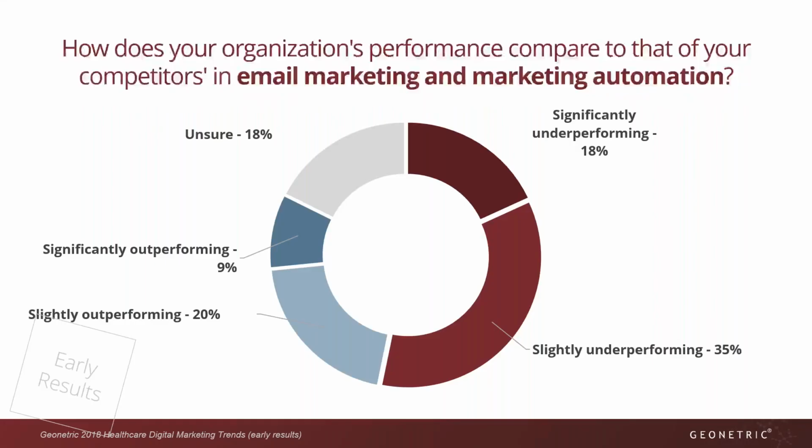What we're seeing, again, these are some really early results from that survey that we're running right now. Really encourage everybody who's listening to participate in that survey and get a copy of those results. It really can help guide some of your efforts over the next couple of years even.